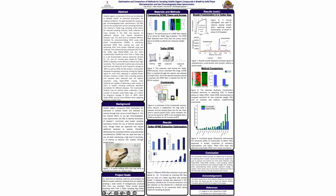Another condition we looked at was whether or not fractionating breath would have an impact on VOC profiles. As you know, there are three different main phases of exhaled breath.